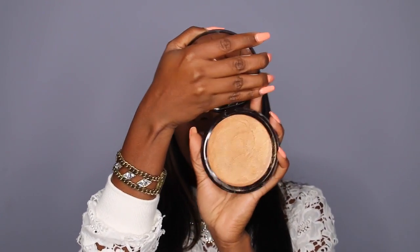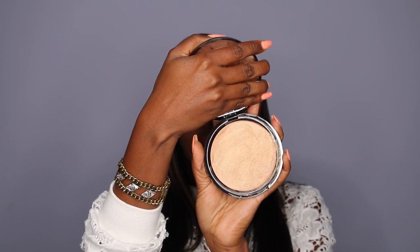So anywhere where you want eyes to be drawn or light to be drawn, that's where I put it. But this is really cool because it's almost like a base for any type of body shimmer that you want to put on, and you can put that on and you can be done.